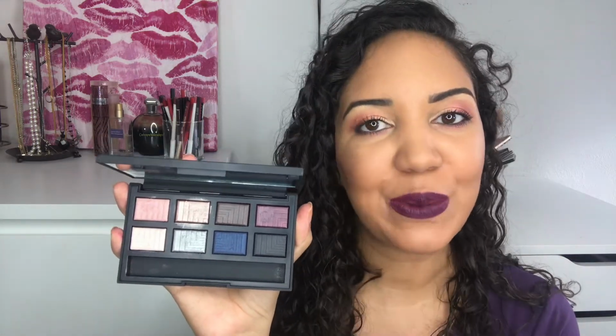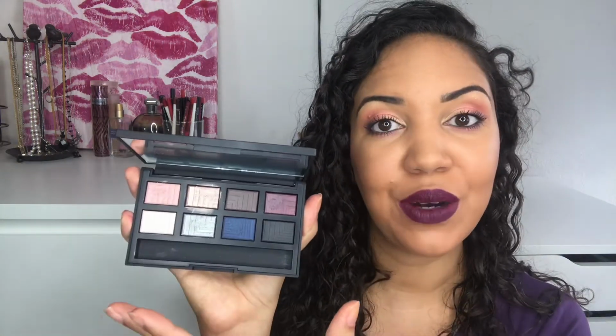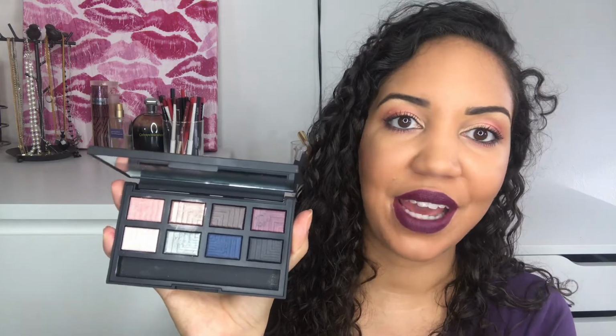Another product that I want to talk about is another one that I really like, but I barely ever use it. I've barely used it since I first got it. This is the Nars Dual Intensity Eyeshadow Palette. I don't think this palette is available anymore, but you can buy the Dual Intensity shadows separately. I just remember when the Dual Intensity shadows came out, everybody was raving about them. I was looking at swatches and they look so beautiful, so I really wanted to try them. And then this palette came out and I was like, well, that's the perfect opportunity for me to try them.